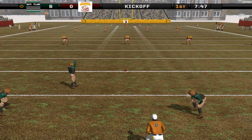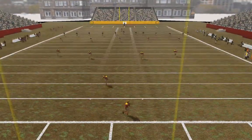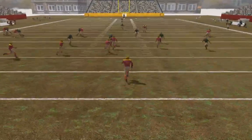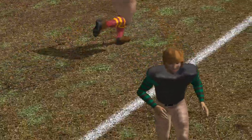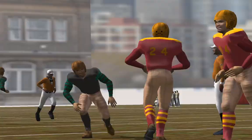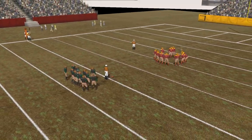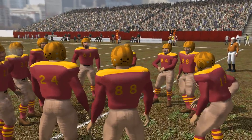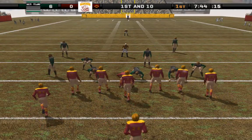Armstrong is back and ready to put this one in the air. From the two. Number 24 accelerates and takes it down to the 29. Ball on their own 29.